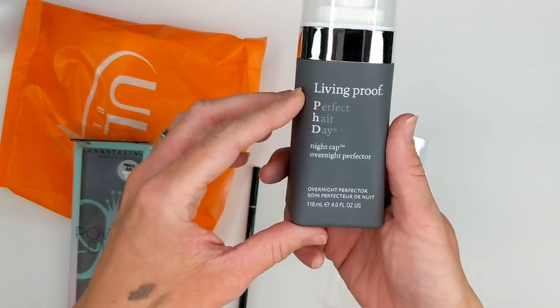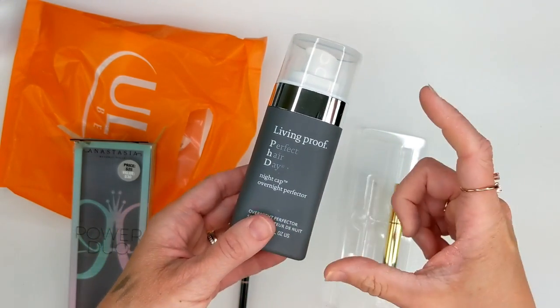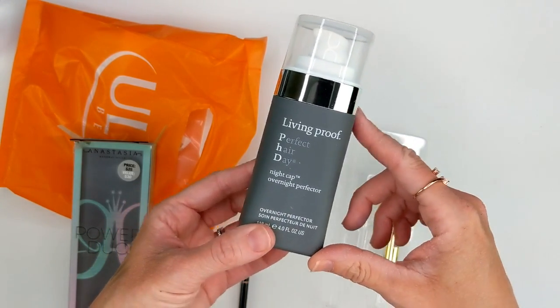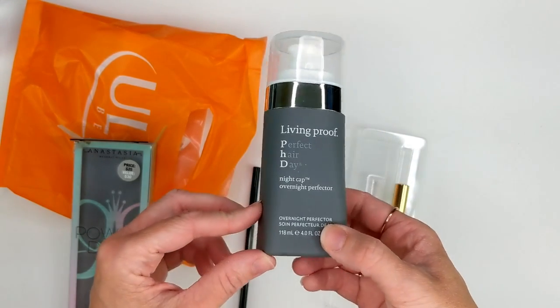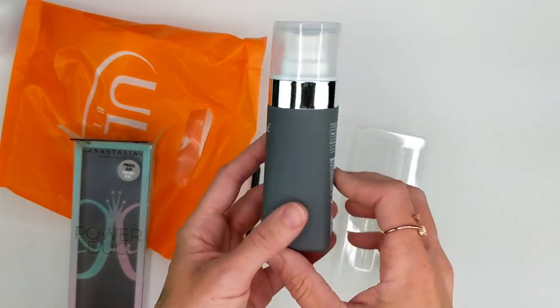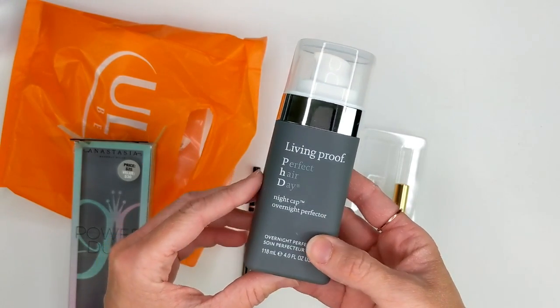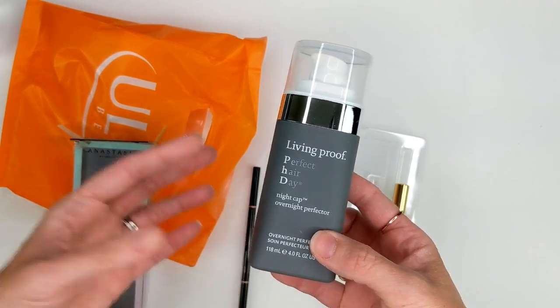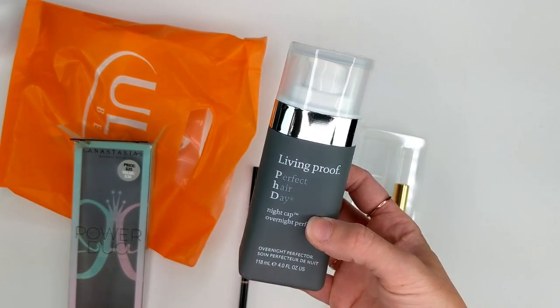And then another thing that I grabbed is this Nightcap Overnight Perfector from Living Proof. I had a sample tube of this that I got, I think at Sephora, way back when, and I absolutely loved it. It's meant to be an overnight treatment, so you're supposed to coat your hair with it, sleep on it, and then wash it out in the morning. But the first time I used it, I put it on at night, like they said, on dry hair, and it just made my hair so smooth and so sleek.